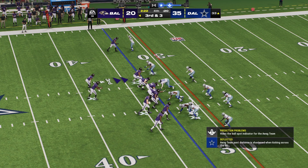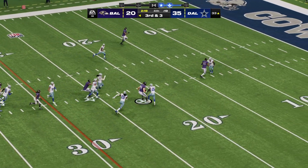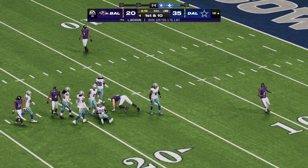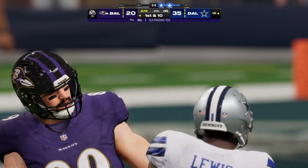Here's third down and 3. Jackson. Working the middle of the field, and he's got a man complete. And he's going to have another first down here as the tackle's made at the Cowboys 18.